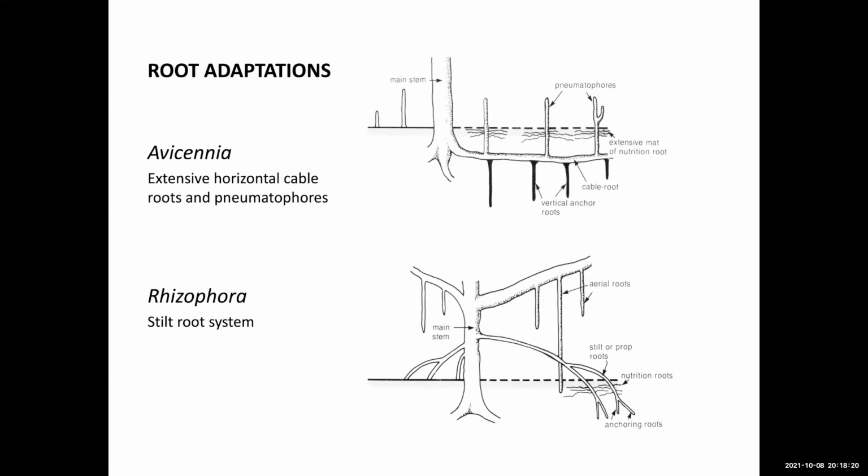The Rhizophora, the mangrove that you'll see if you're ever watching movies that are set in mangrove swamps, will always be something like Rhizophora with these stilted roots. And you can see those on here, the stilt roots. Again, the nutrition roots at the top and the anchoring roots. These very extensive root systems help to hold the plants in a very soft sediment.